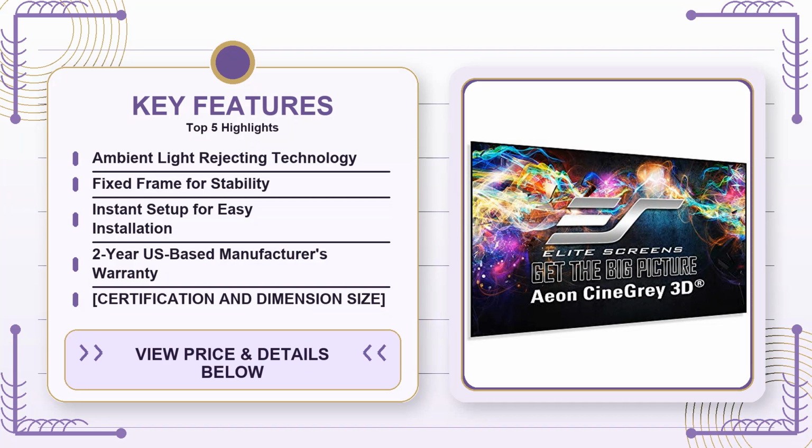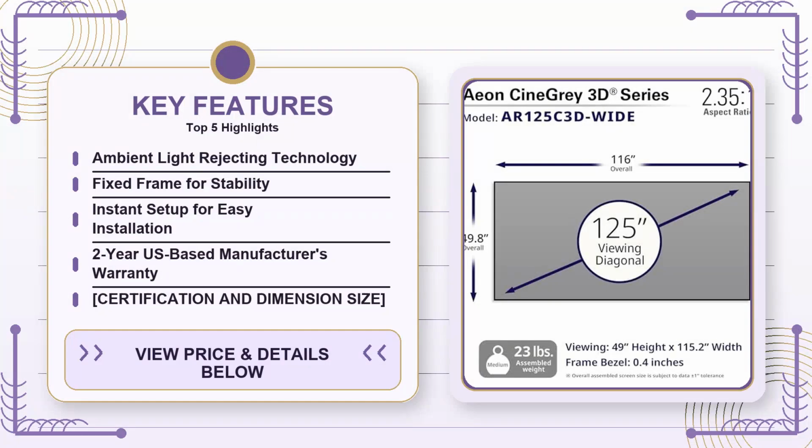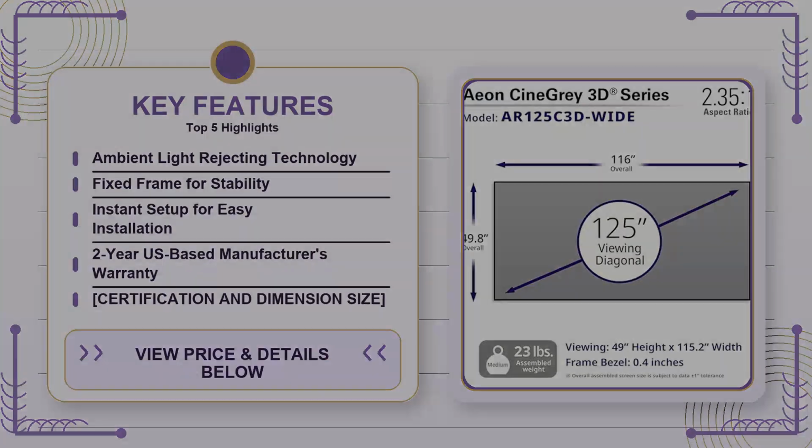The CineGrey 3D material does a solid job of absorbing stray light, which is what the ALR part is all about. In a room where you'd normally have to lower the blinds and turn on a lamp just to watch TV, the picture stayed vibrant and the whites didn't look washed out.